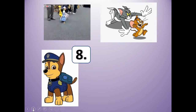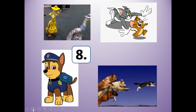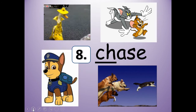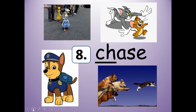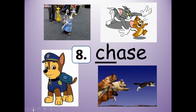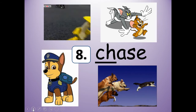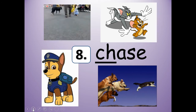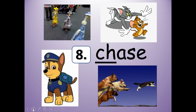Oh, there's geese, and they look like humans. All right, chase. The geese are being chased by the dog, or there's Chase the dog from Paw Patrol, or the dogs are chasing the cat, or Tom the cat is chasing Jerry. Chase. It's an action.